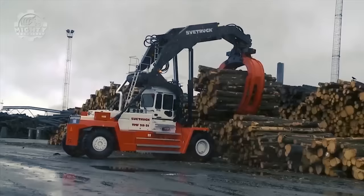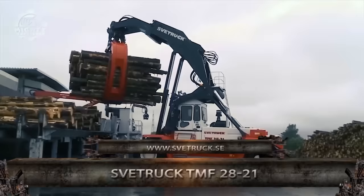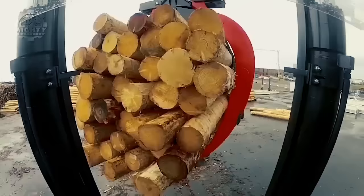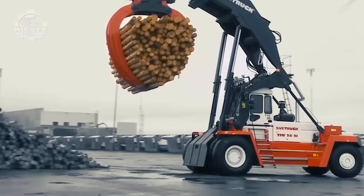Let's focus on the Sved truck TMF-28-21, a heavy-duty forklift that means serious business. The Sved truck TMF-28-21 is a powerhouse designed for heavy lifting. It's not your average forklift.